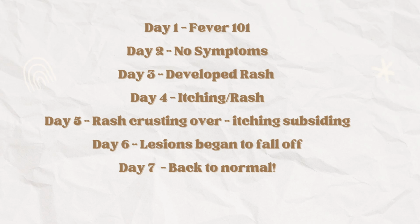Day 5 is when the rash actually started to crust over and the itching started to subside. So it didn't last very long and she started to feel just a whole lot better. Her appetite came back. She was just playing around like normal. It actually was really hard to keep her away from her baby brother, but somehow I managed.